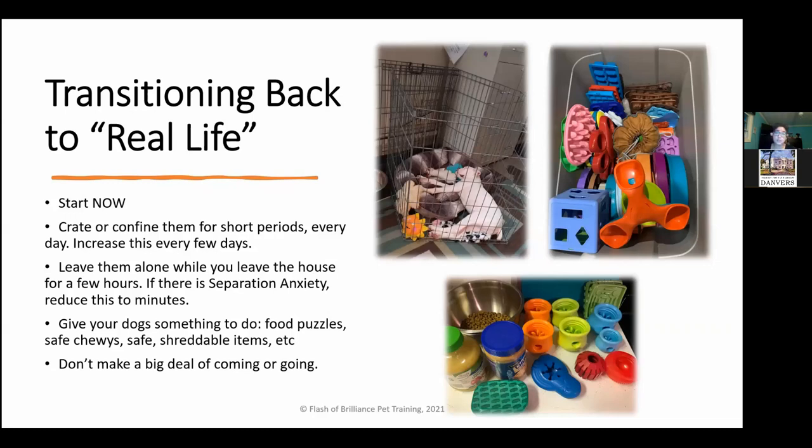You don't want to wait until you go back to real life, until you go back to the office, the kids go back to school, to get the puppy used to you being away. You should have been doing that all along. Because puppies could have developed separation anxiety. It's a thing, and it's very easy for dogs to develop it.